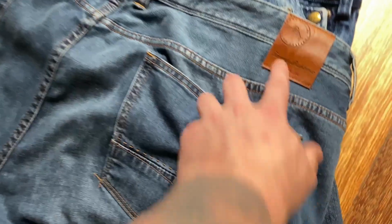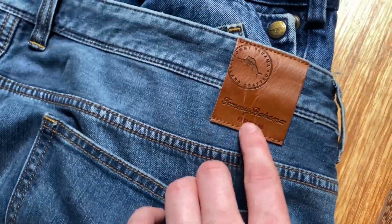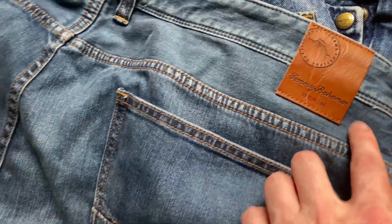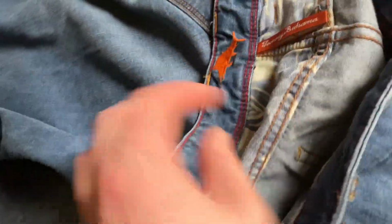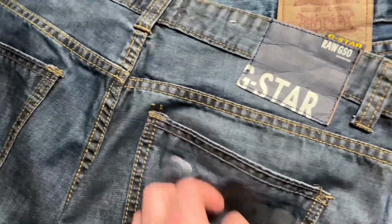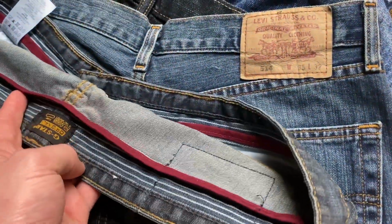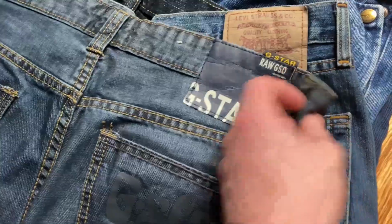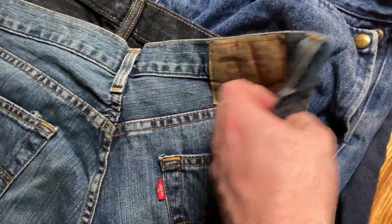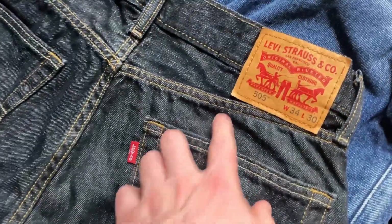Anyway, Tommy Bahama. If you don't know the brand Tommy Bahama, it is a good brand. I've never sold Tommy Bahama jeans, only shirts. So they are pretty cool, but a big size, but they will move all right. We got G-Star Raw. Everyone loves and knows G-Star Raw. They're a good size, those ones. We got the Levi's 514s. I love myself some Levi's if I can get them cheap enough. 505s always move well for me.